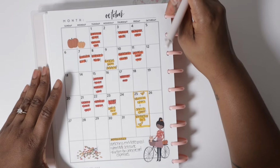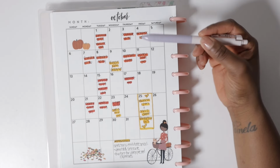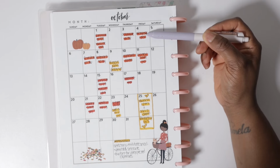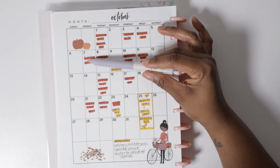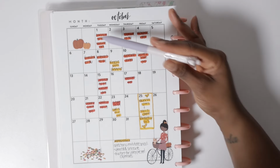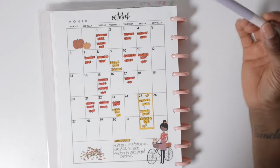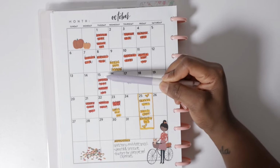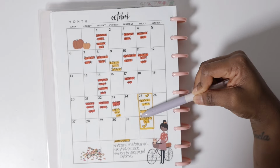But here's the monthly. I went ahead and color coordinated all of my bills. I know the colors look very similar, but here is orange and then this is red. All the orange is everything that is going to come out of the first of the month paycheck. So I get paid on the 1st and the 15th. And everything that needs to come out with my 15th paycheck is all in the red. So this is everything I need to come out.